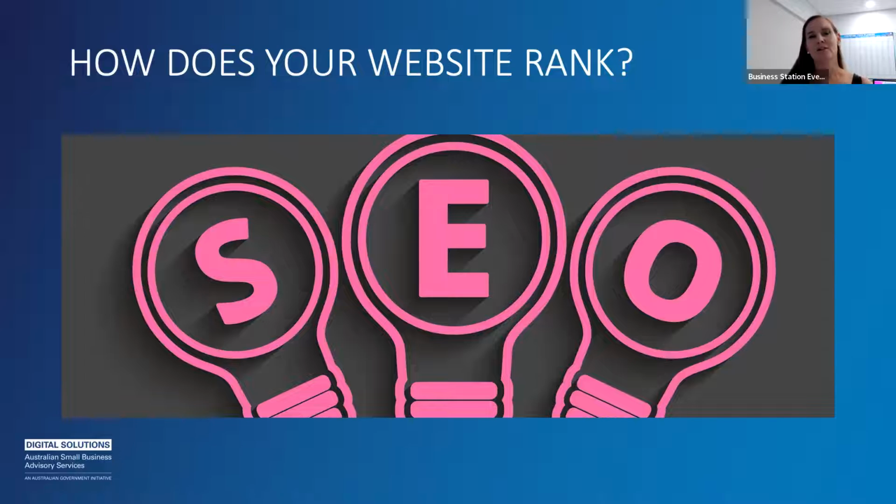Now, SEO, for those that don't know, stands for search engine optimization. So in simple terms, it's a process of improving your website to increase its visibility for relevant searches on search engines. Now, for SEO to be effective or worth your while, you have to start with keyword research. I would recommend that you do keyword research before you do any SEO or make any changes whatsoever to your website. So think about what people are actually searching to get to your site. Now, there's a number of tools that you can use to do keyword research.